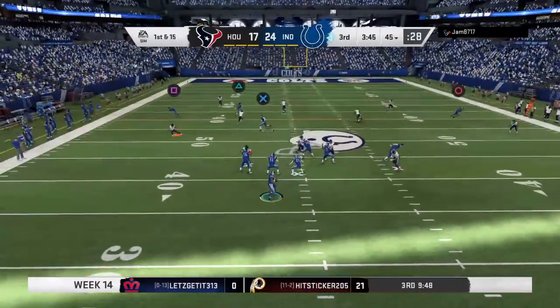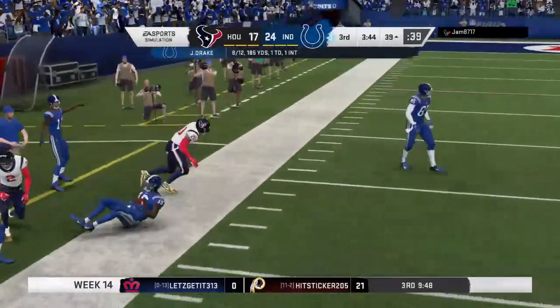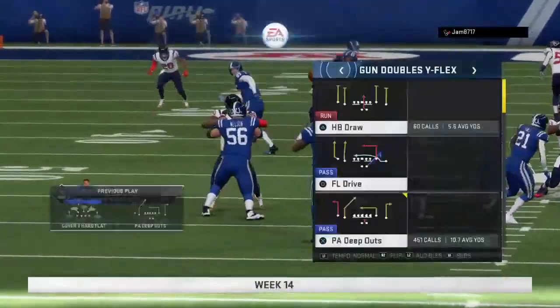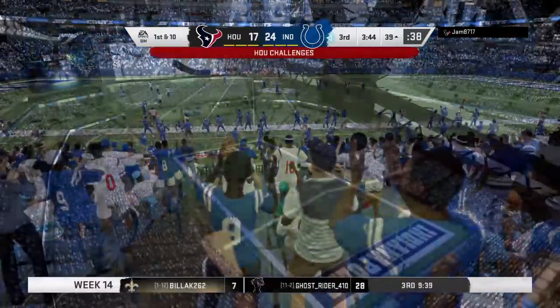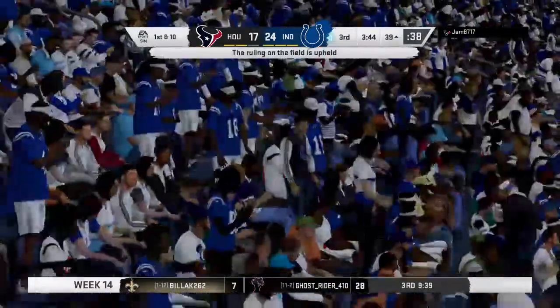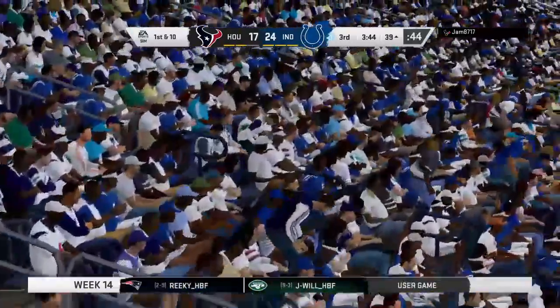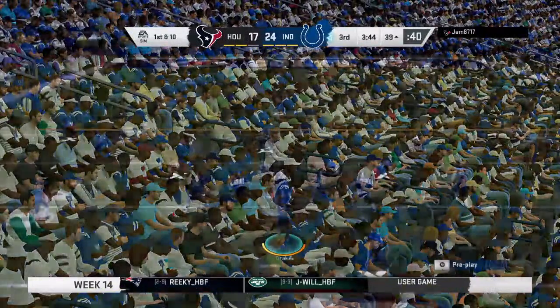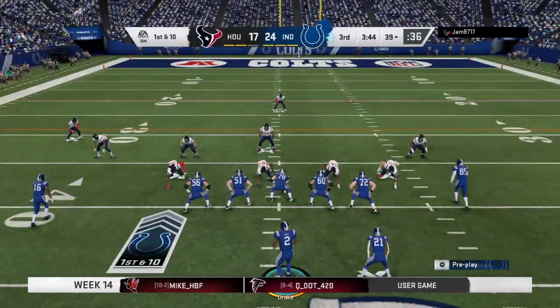Off play action. Drake. Throwing the out route incomplete. It's Campbell. 16 yards to pick up. The Colts have a 1st down. So the ref takes a peek here, wants to see if the receiver had possession and both feet inbounds. If this were a college game, this would be a legal catch. It's the 2nd foot that they're looking at to make sure it gets down. You have to have 2 inbounds in the NFL.